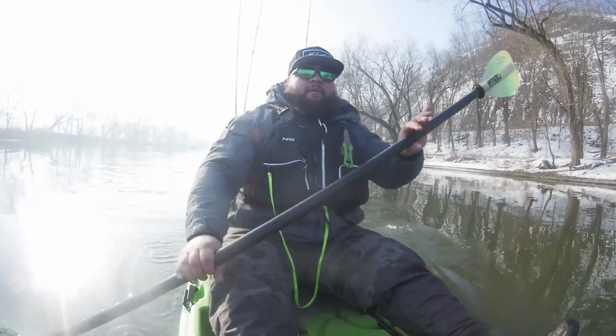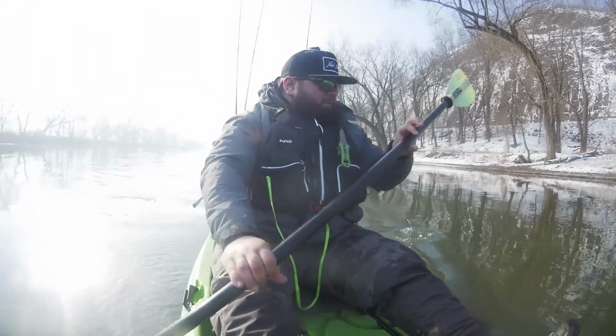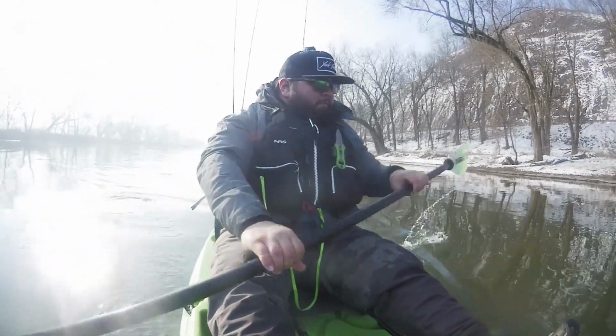It's extremely, extremely easy to paddle and get up to speed in this thing. I had it going pretty quick. I kept up with a Native Slayer, a pedal drive, with ease all day long, and in current and even floating back down, it was the same ease of paddle, and to maneuver myself was really easy as well. It maneuvers extremely well in the water, and it's fast, a lot faster than I thought.